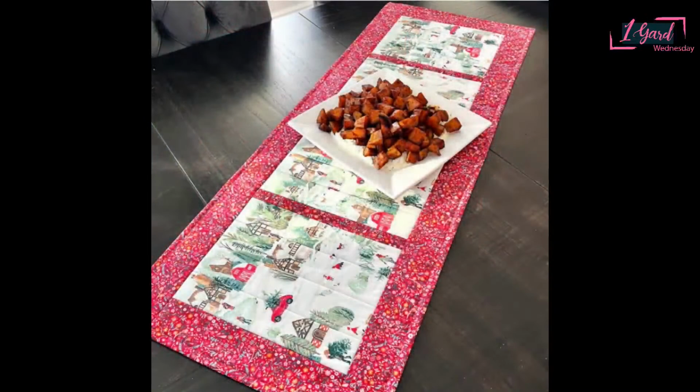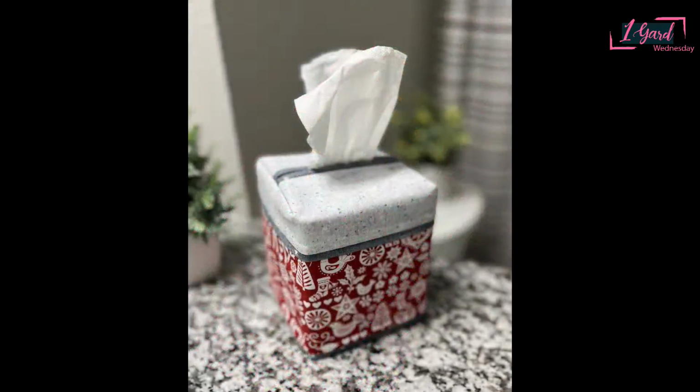Another idea is the G-Easy Trivet Runner. That was a free pattern last year for Advent. It would be great, very easy, and big enough to show off some of those bigger prints as well. And then another idea was the G-Easy tissue box cover. Again, that was an Advent 2023 free project, and there is a video with it as well. So both those patterns are free on our website, and I think that would be really cute for a camper or just a cabin, a house in the woods, wherever you are.